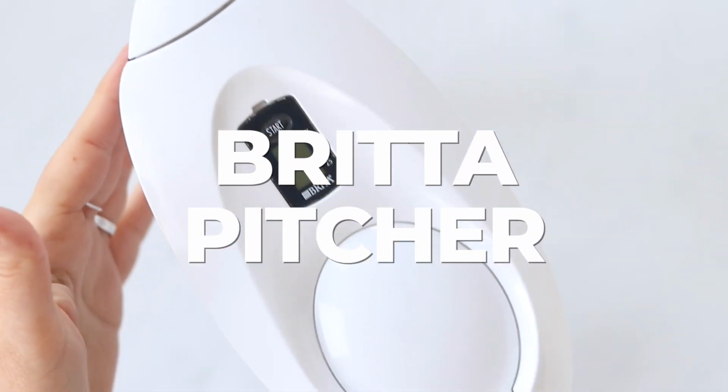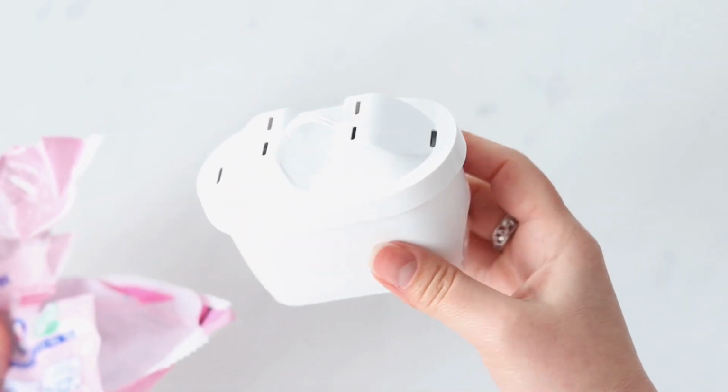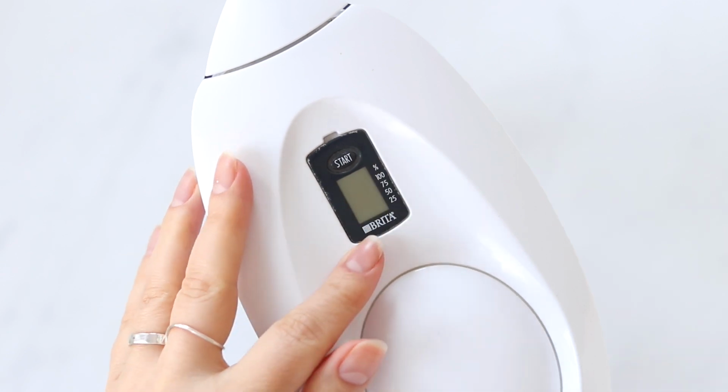Brita pitcher. When I was living in Spain, I used to buy a 5 or 8 liter water bottle until I got my Brita pitcher. I've had it for about 6 years now and it's still working well. Luckily, it's possible to find its filters in many countries. The little display has stopped working, but it's not a big deal.